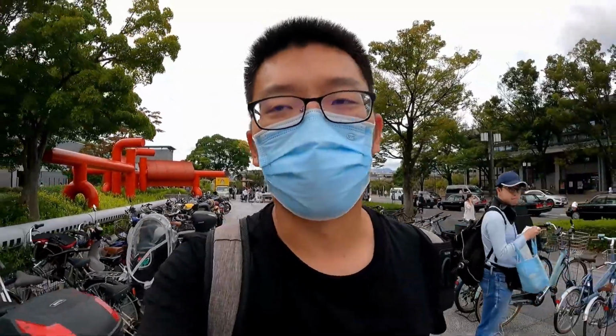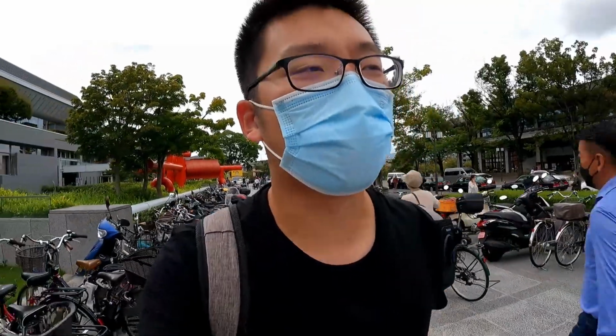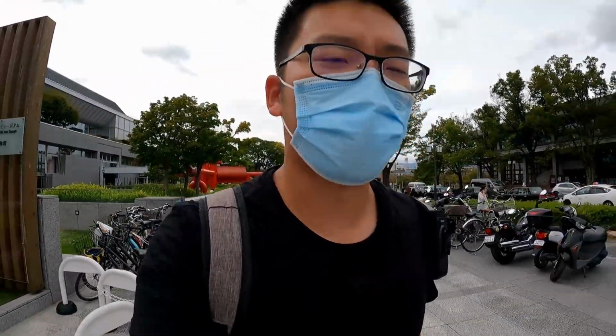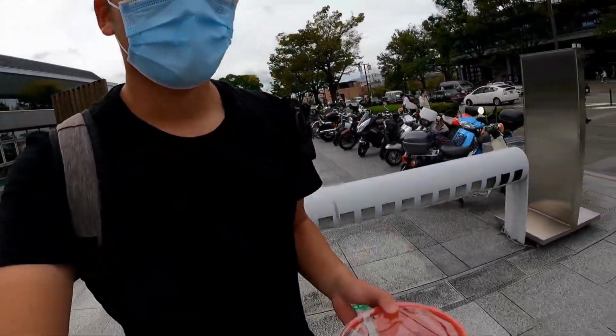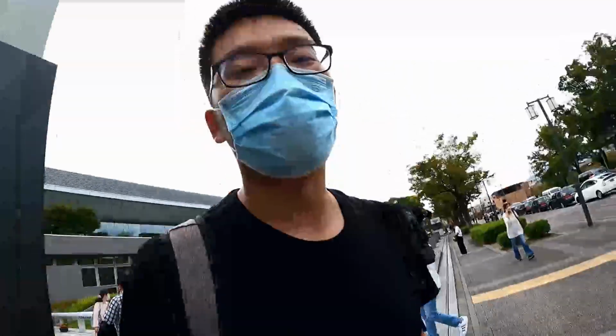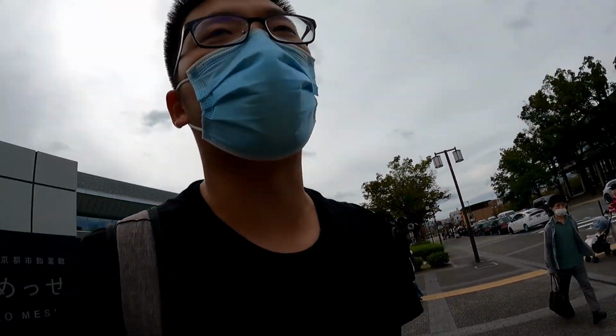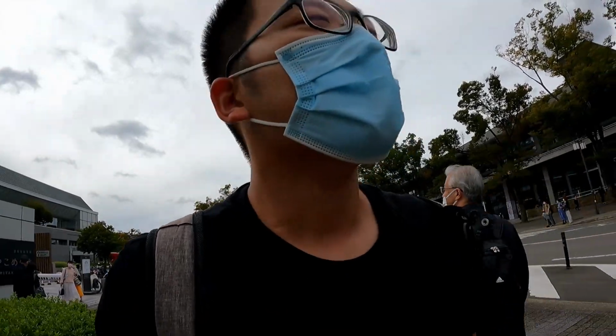All right, now that the meal's finished, let's go check out this relatively new shrine. Oh, and one more thing that sucks about Japan. You have nowhere to throw your trash. There's just no garbage bins anywhere. So I just gotta carry this around like an idiot until I hopefully find one soon. So let's check out this new shrine.